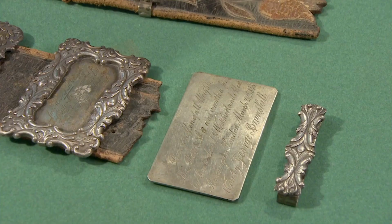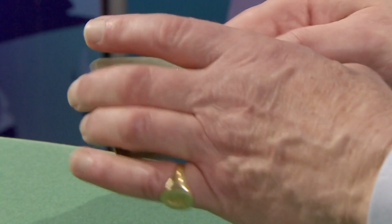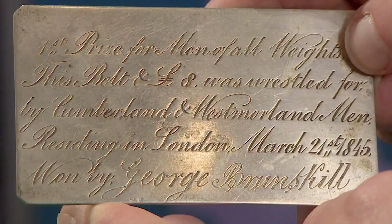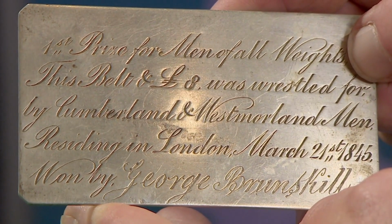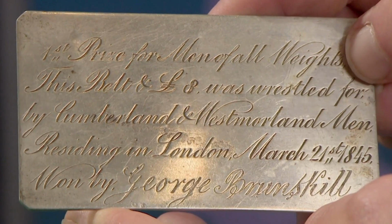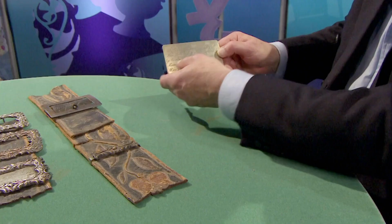Let's have a closer look at it, because we've got some writing on two elements. That's right. It says, first prize for men of all weights. This belt, 8 pounds, was wrestled for by Cumberland and Westmoreland men residing in London, March the 21st, 1845, won by George Brunskill. I mean, that's lovely in itself. I love things that are dated. The £8 would have been nice, wouldn't it? £8 is a lot of money there.